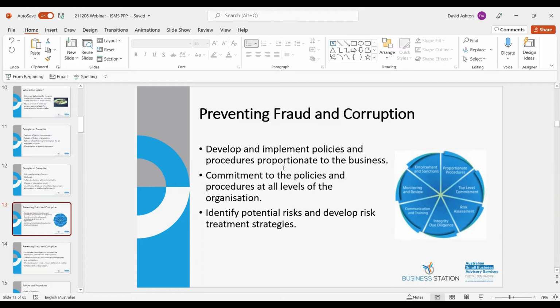So, and then ensure a commitment to these policies and procedures at all levels of the organisation. So in your contracts of employment, for example, you include clauses in there around following policies and procedures that you've adopted. You need to identify the potential risks. So look at some of the risks that you do face in your organisation, and then put in place some strategies to ensure that those risks don't actually occur.